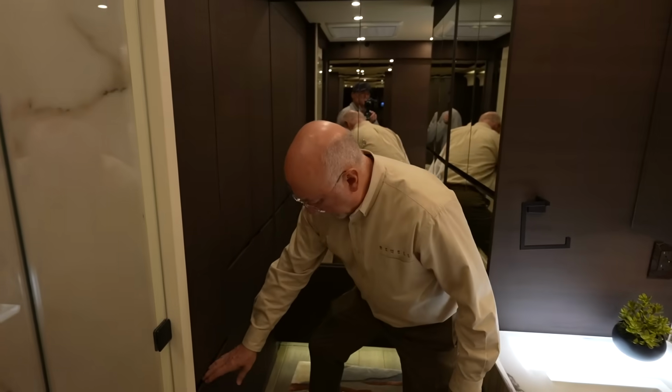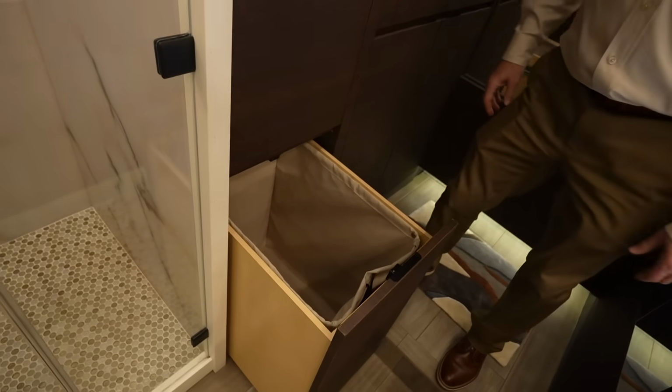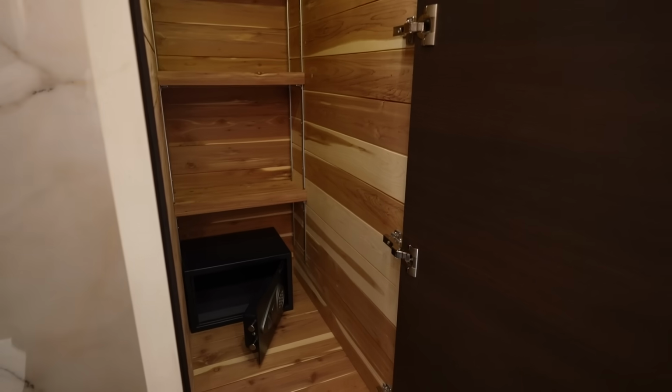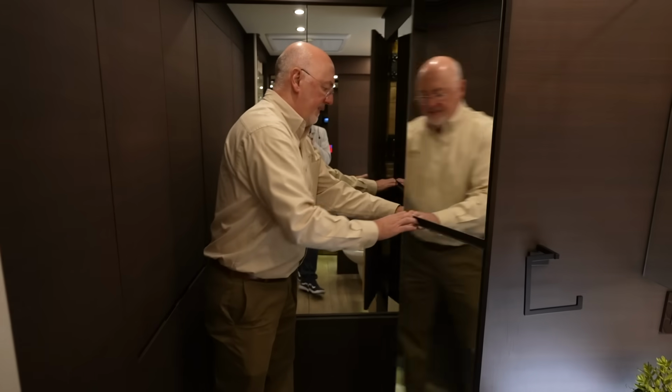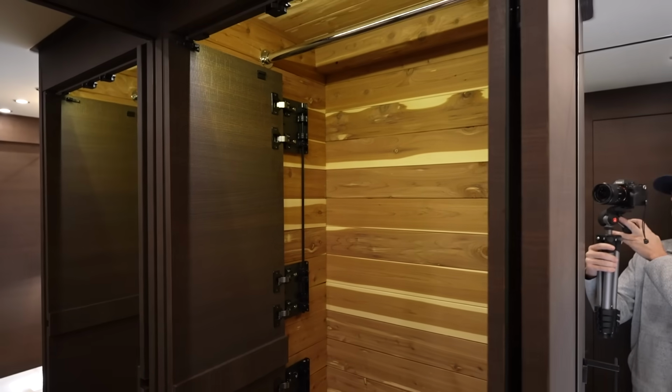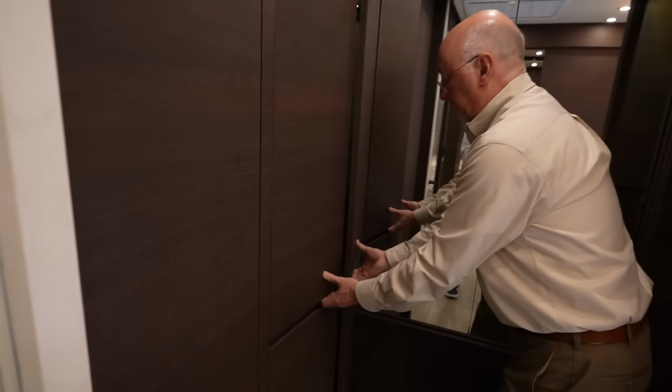As we make our way back, we've got a huge clothes hamper. Above that, cedar lined closet, and they've got a safe tucked away in the closet. And then on this side, we've got another closet. This is a great place to store shoes, along with the storage above.